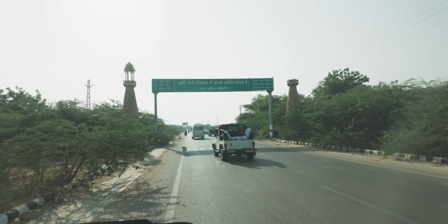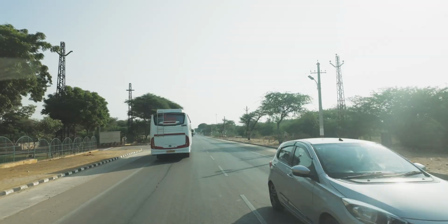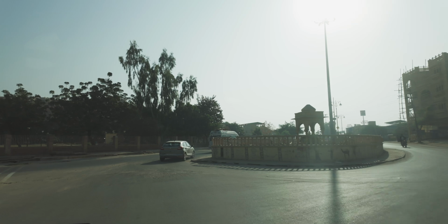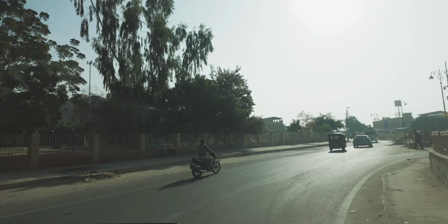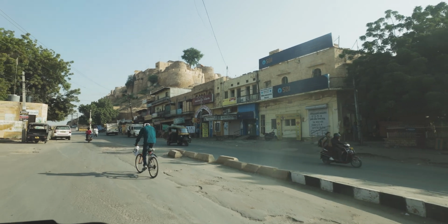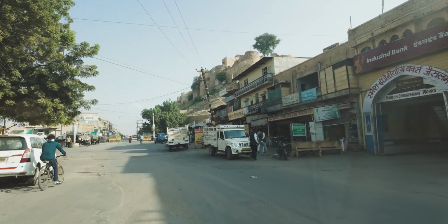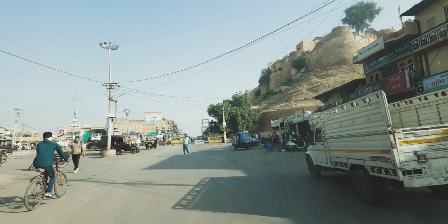So we are entering Jaisalmer city. So we are at the Jaisalmer city. It's also known as Golden City. That's the fort. Need to find the parking for the fort. Fort parking. Okay. So there's a parking area for the people coming to visit the fort. Let's see. Oh, so there or there.